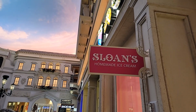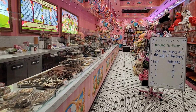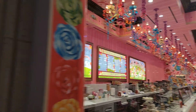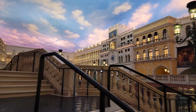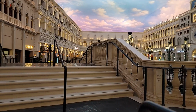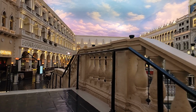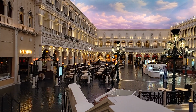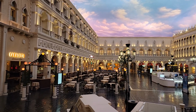Sloan's homemade ice cream. I know you don't get this at home, do you? I mean, just look at this. Hello. I mean, even the menu's so colorful, makes me want ice cream. So this is the Grand Canal Shoppes. Don't let your eyes fool you. We're not outside. We are inside still. It's just that they have the sky that looks so beautiful that makes you feel like you were outside.